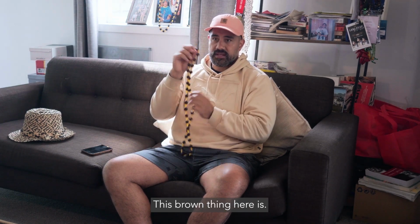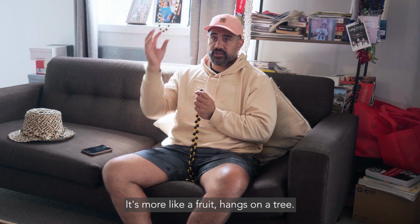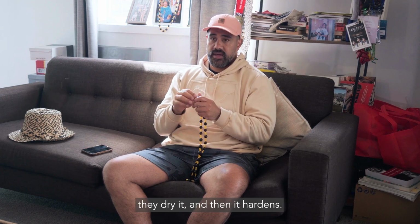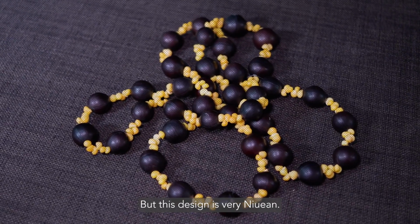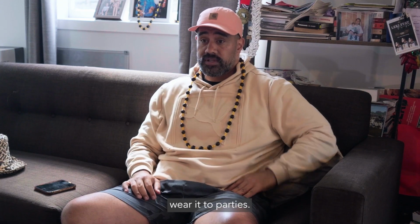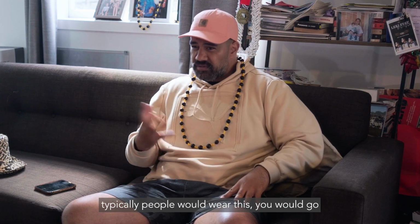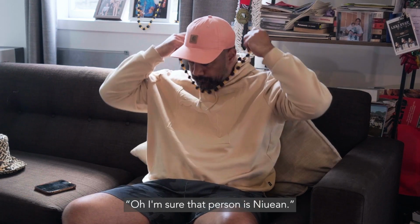This brown thing here is, how would I describe it? It's more like a fruit, hangs on a tree. They take it down, they dry it, and then it hardens. But this design is very Niuean. Wear it for special occasions, wear it to church, wear it to parties, and it just designates that you are Niuean. Typically, people would wear this, you'd go, oh, I'm sure that person is Niuean.